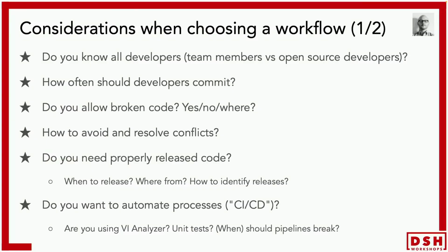And yeah, we're going to go through them right now, but not in detail, because I think it's more fun to go back and look at them after looking at some case studies. But some things to consider are, do you know all the developers, first of all? So is it like a closed group or an open group? That's a big difference. Technically, that probably translates to, does everybody have write access to your repositories or not? Depending on that, you need to have a different workflow.